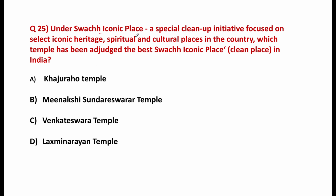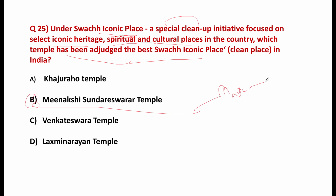Under Swachh Iconic Place, it is a special cleanup initiative focused on select iconic heritage, spiritual and cultural places in the country. Which temple has been adjudged as the best Swachh Iconic Place, which means the cleanest iconic place in India? It is the Meenakshi Sundareshwara temple. It is in Madurai, and Madurai, as we know, is in Tamil Nadu. Now the cleanest city of India was Indore. Second cleanest was Bhopal. Third cleanest was Vizag or Vishakhapatnam.